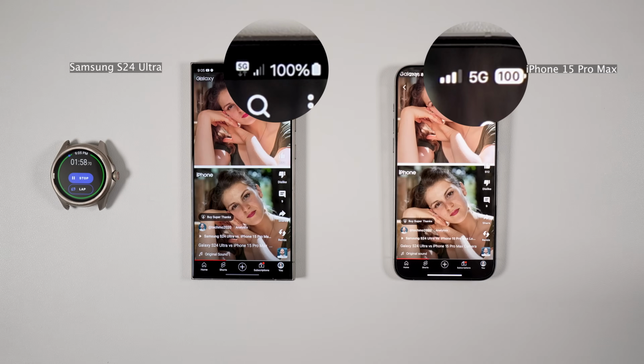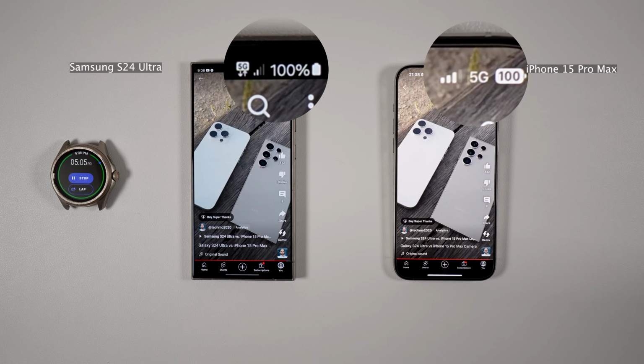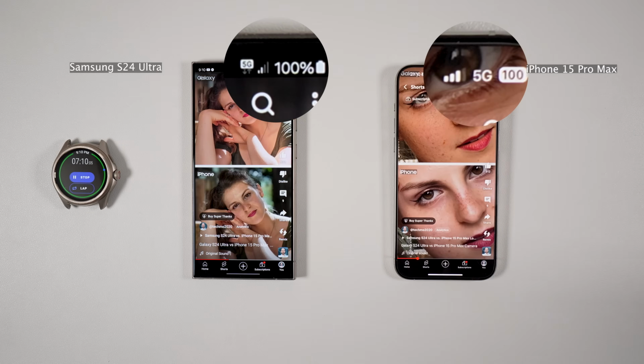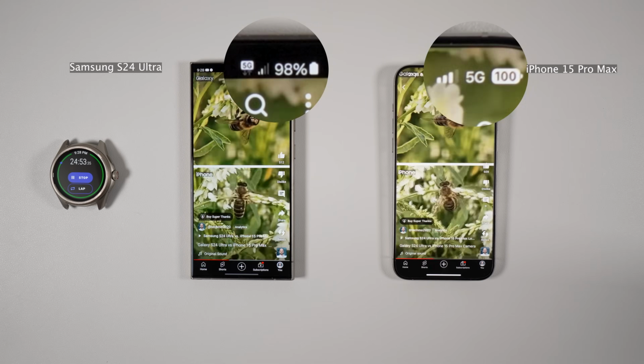Also, I disconnected WhatsApp from my Galaxy, and MS Teams and other communication apps from the iPhone, to make the test fair. They are also both connected to the same Google account and the same 5G network throughout the whole test. Both phones are charged to 100% in the beginning, and I'm also using a smartwatch to track the screen on time. The S24 Ultra is always on the left side, whereas the iPhone 15 Pro Max is on the right side. I started the test by playing YouTube Shorts.